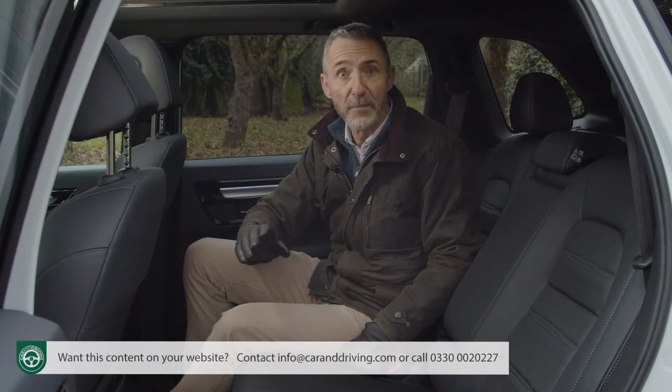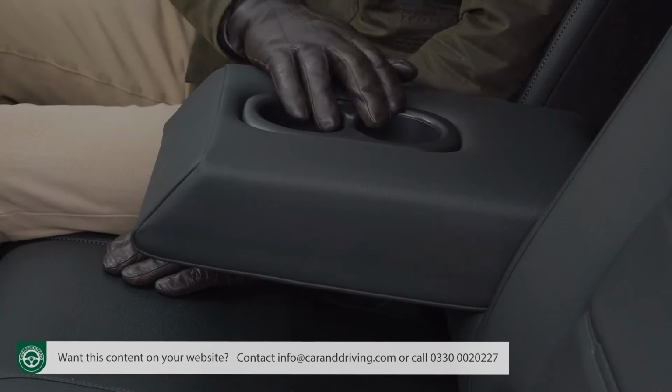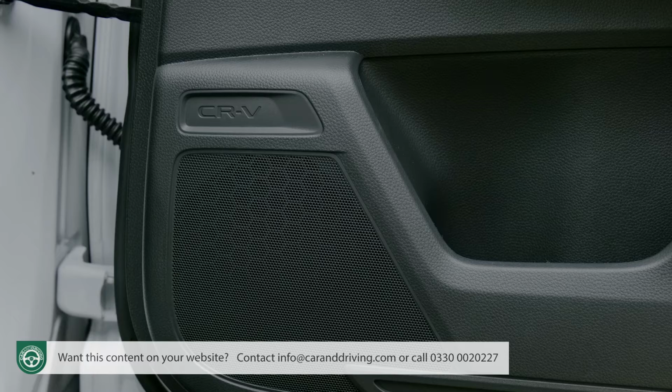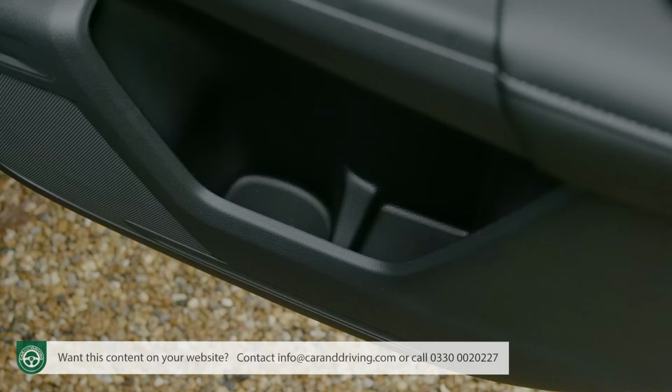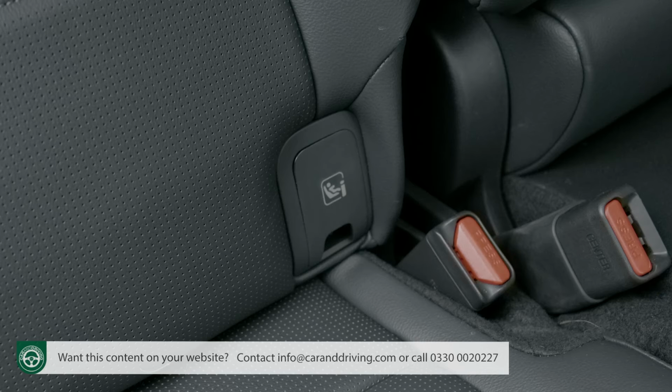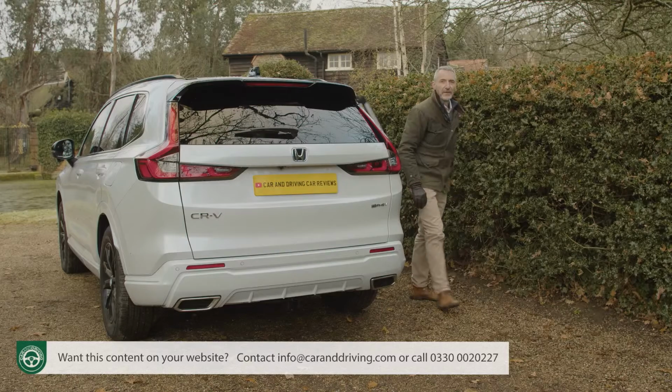If there are only 2 of you back here, you'll be able to use this central armrest with its twin cup holders. There are seat back pockets, and the CRV branded door cards have decently sized door bins with bottle holders. Avoid base trim, and the outer seats, which have the usual ISOFIX child seat attachments, will be heated too.